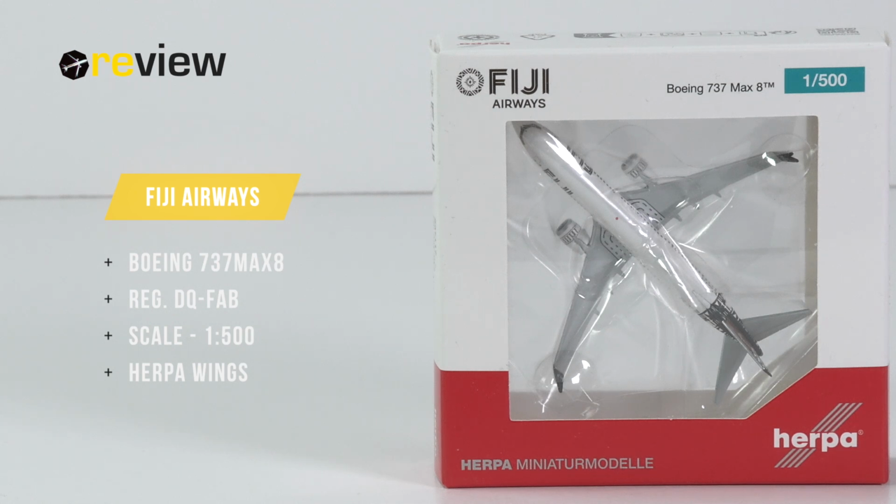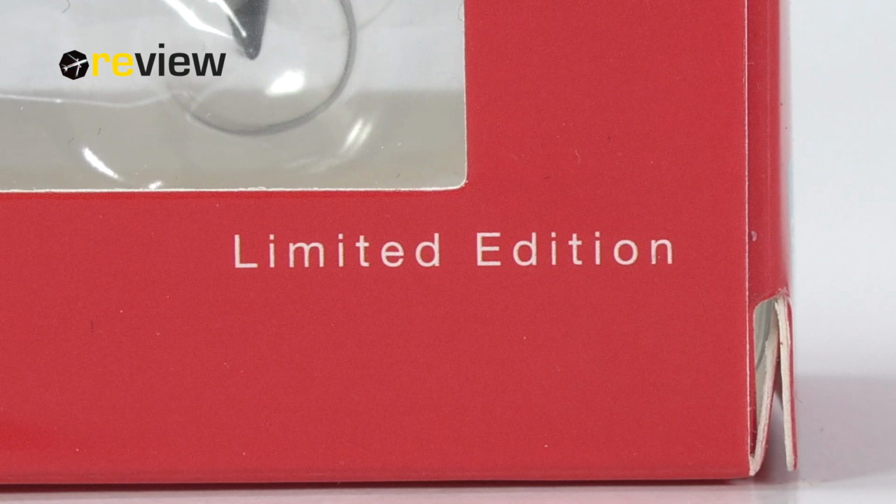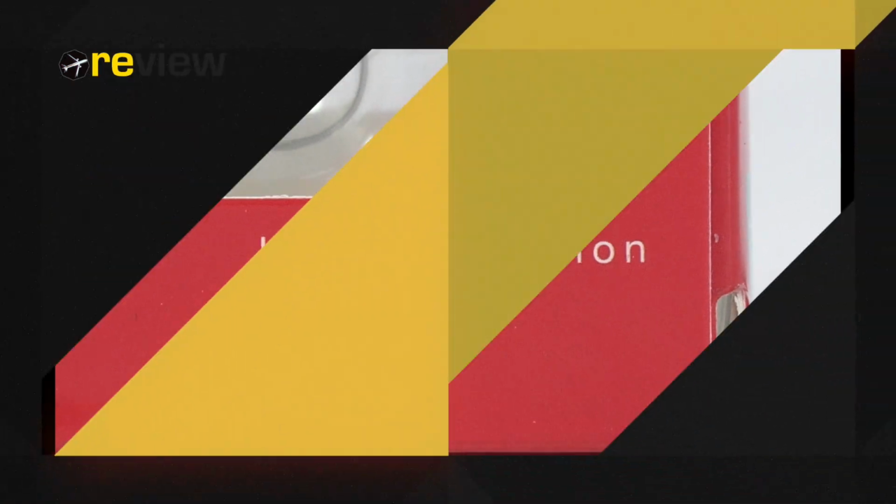At the front of the box we have a cutout so we can get a glimpse of the aircraft model inside, and on top of that we have the Fiji Airways branding. The backside of the box, unfortunately another letdown from Herpa Wings. We have another cutout. Not really interested in this box design, it is just awful, but the only thing of interest here that is worth mentioning is simply the fact that this is a limited edition.